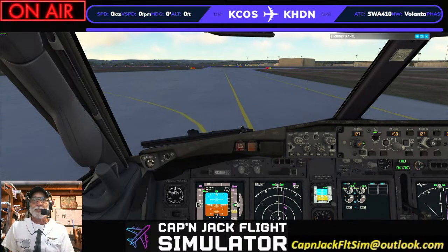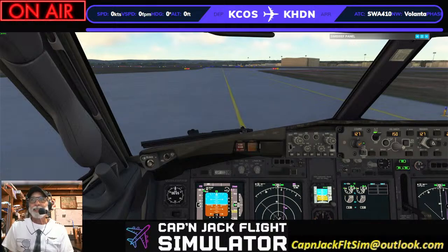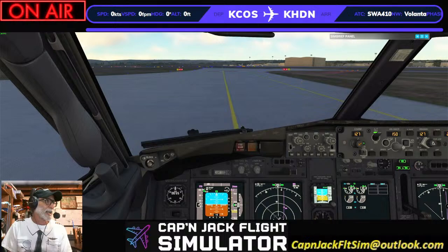You should have seen that, guys. You couldn't see this runway at all. It was occluded, and it was cloudy, and it was just an absolute mess going into Juneau, Alaska.